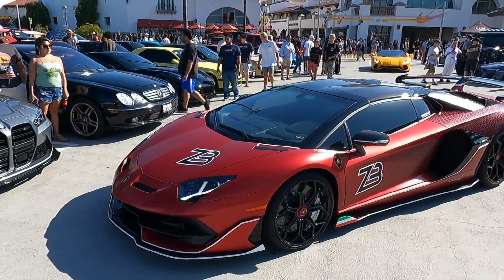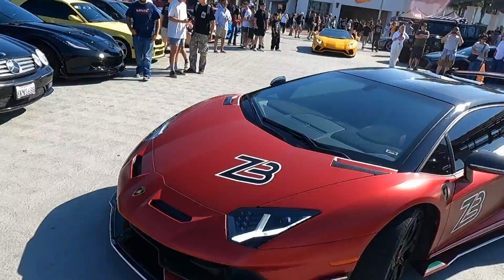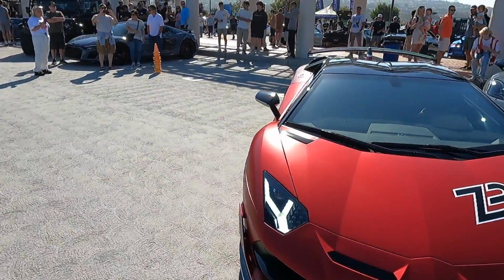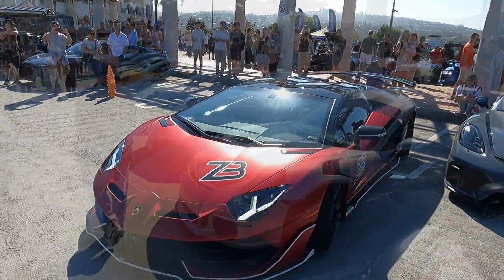Here we have the Zeeble SVJ running in. Such a cool car. This one was just VF Engineering for an exhaust and a tune, and it sounds absolutely crazy. You can hear it pulling in right now. So cool. Love what he's done with this build.